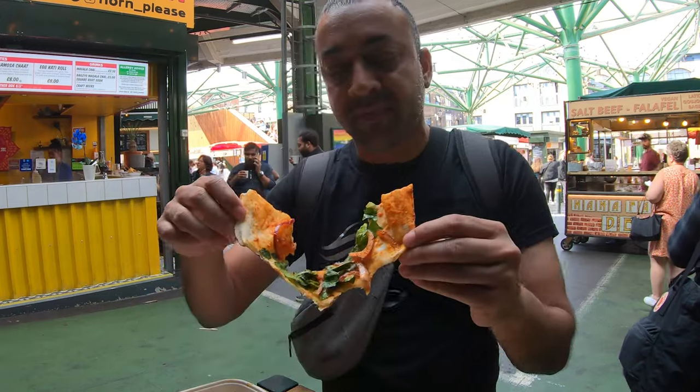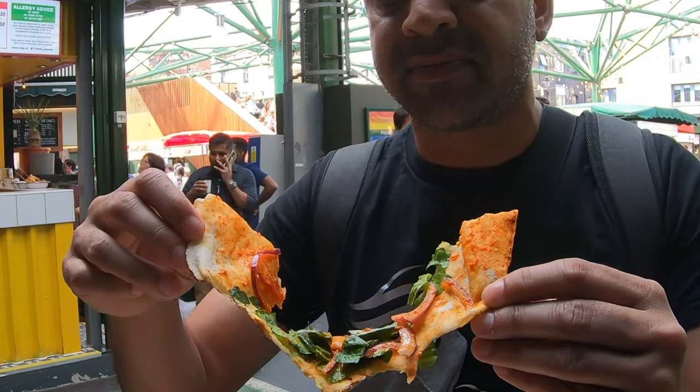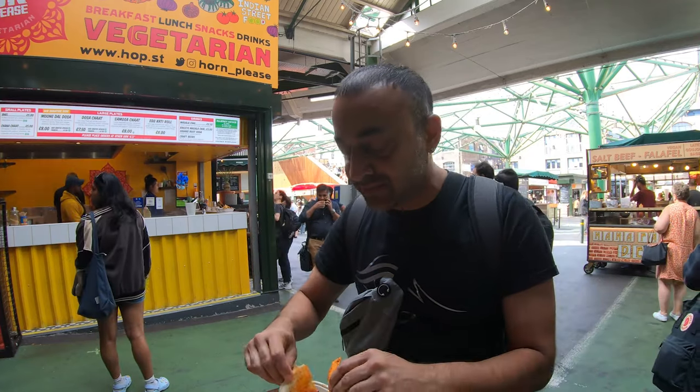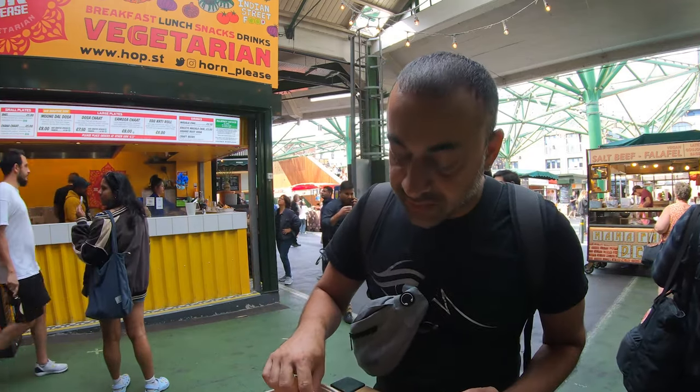This is what she does. She leaves it like this, eats all the good parts like the chicken, and I'm stuck with the crap. So now I'm just eating bread.